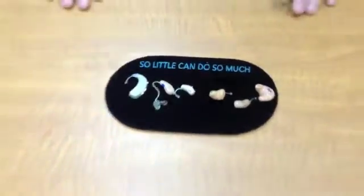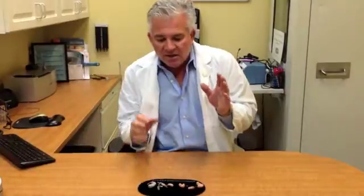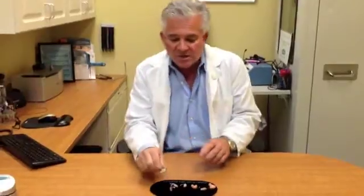Okay, so you're going to ask yourself, well, I always want the smaller one. Well, the reason why sometimes we don't recommend the smaller one is for dexterity issues. A lot of times when some of our patients are having issues with dexterity, these little tiny things are really hard to manipulate and change batteries. So we have to go with something a little bit bigger so they can feel the buttons to change the volume, to change the programs. So it's really important if you have a hearing instrument that you can actually use it.